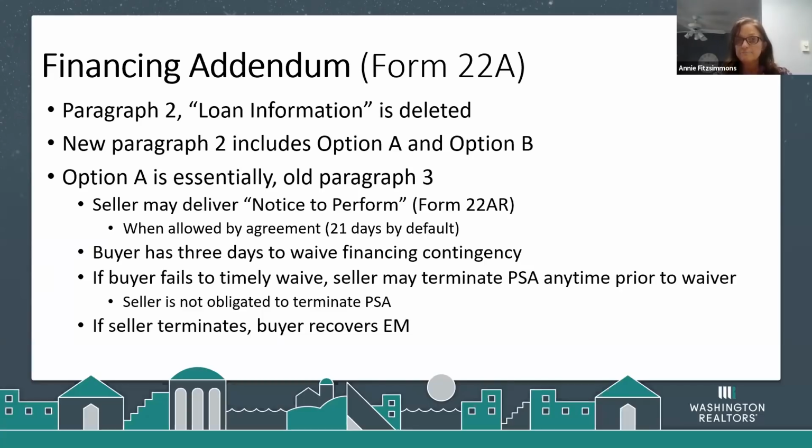The nuts and bolts of that provision says that if seller wants to force buyer to waive buyer's financing contingency, the default number of days is now 21 instead of 30. If you don't put anything in the blank, then 21 days following mutual acceptance, seller may deliver to buyer a 22AR. The paragraph in 22AR is no longer entitled Notice of Right to Terminate. It's now entitled Notice to Perform, thought to be a little kinder and gentler, and maybe more representative of what the seller is asking for.